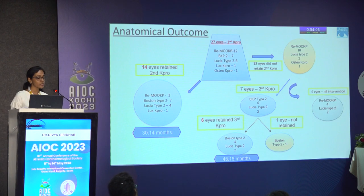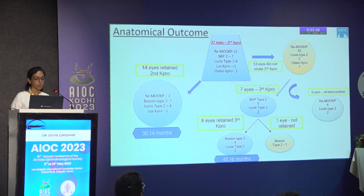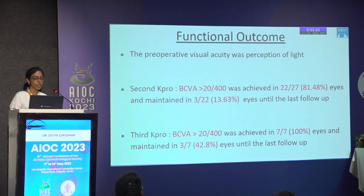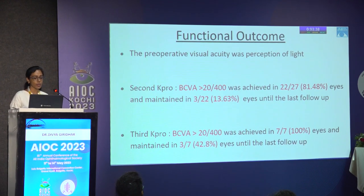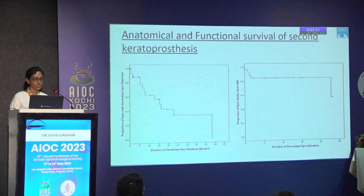Out of these, 14 eyes retained the second KPRO, which were 2 re-MOKPs, 7 Boston type 2, 4 Lucia type 2, and 1 Lux KPRO. And these KPROs were retained till the last follow-up. Out of the 13 eyes which did not retain the second KPRO, 7 eyes underwent a third KPRO, which were 5 Boston type 2 and 2 Lucia type 2, out of which 6 eyes retained the third KPRO until the last follow-up. The pre-op visual acuity was perception of light. Among the second KPRO, a BCVA of more than 20 by 400 was achieved in 81.48% eyes, and among the third KPRO, the BCVA of more than 20 by 400 was achieved in 100% of eyes.